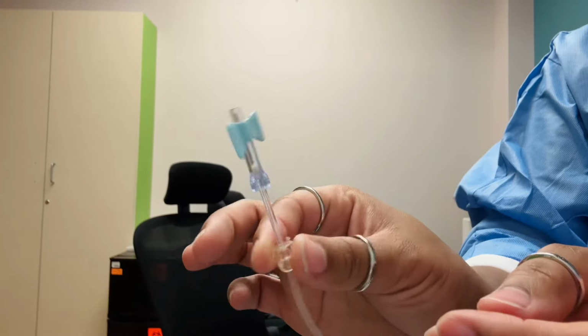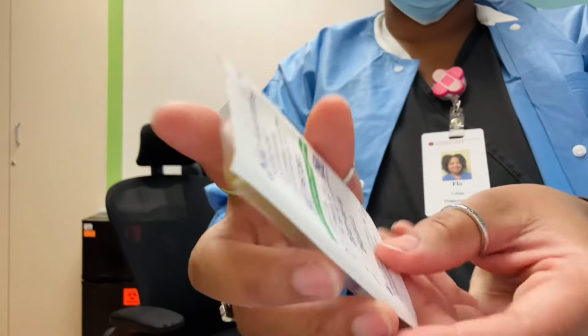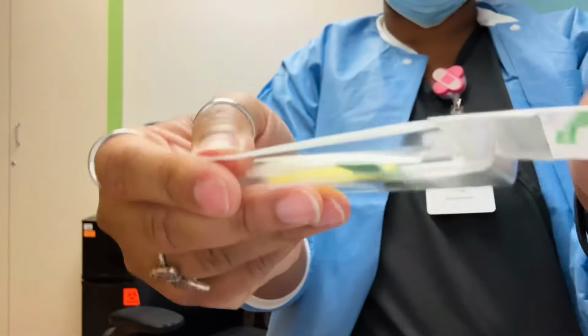Your thumb is going to play a crucial part in activating all of the safety devices on your needle. I'm telling you, I use my thumb way more when it comes to activating these devices.